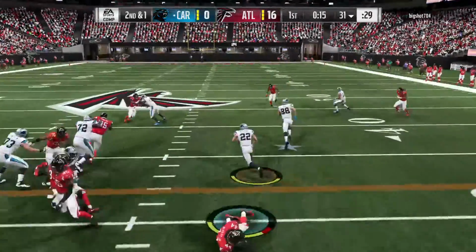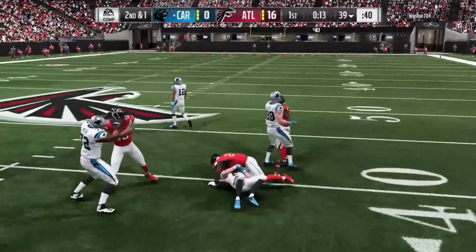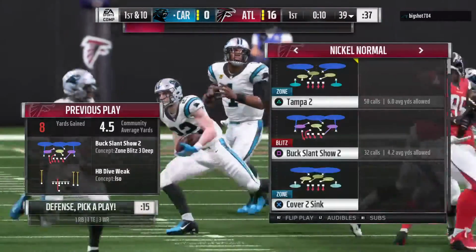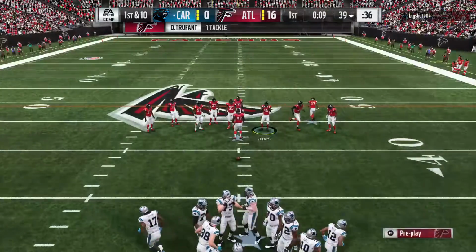On second down, McCaffrey. And an alley to run. And he'll get it out near the 40 to the 39. It's an 8-yard pickup and leads to a new set of downs.